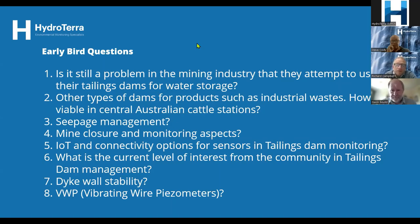Well, Superfund was certainly successful in driving remediation of polluted sites in the US. That's a pretty well-tested model. Yep. Next question.